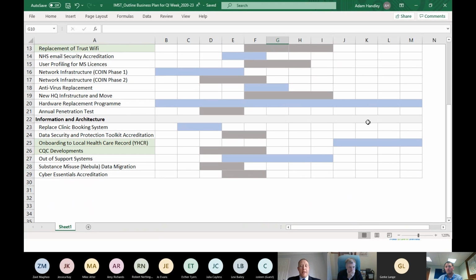Something else which is on our radar, which we've got to be part of, is called the Local Healthcare Record Exemplar, or LHCRE. So essentially what that allows us to do is exchange data at an ICS level and a Yorkshire and Humber level. Now, it's a great piece of work, but it's heavily knitted into the new EPR program as well. So there's lots of work going on.